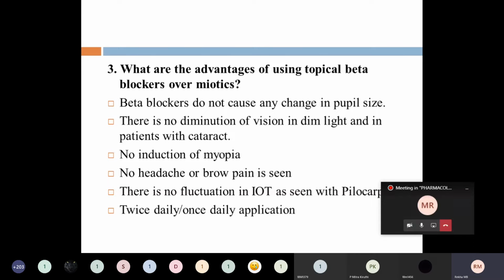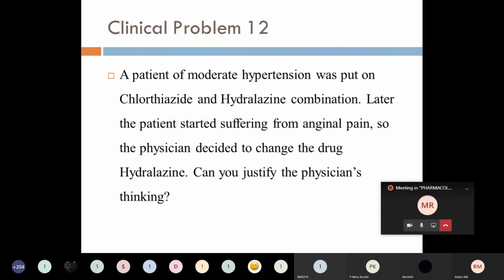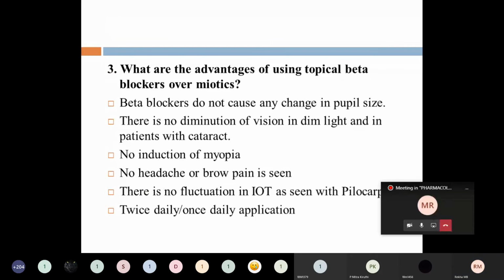Pilocarpine needs to be administered repeatedly because it is short acting, whereas beta blockers like timolol can be given twice daily or once daily. So this is about the first clinical problem, which is a case of acute congestive glaucoma. Whatever I have projected, you can copy down in your record. Now, in this clinical problem, the other important questions which you can expect are the drugs used in glaucoma, so you have to be thorough with that, and pilocarpine, which can be a short answer or a short note.